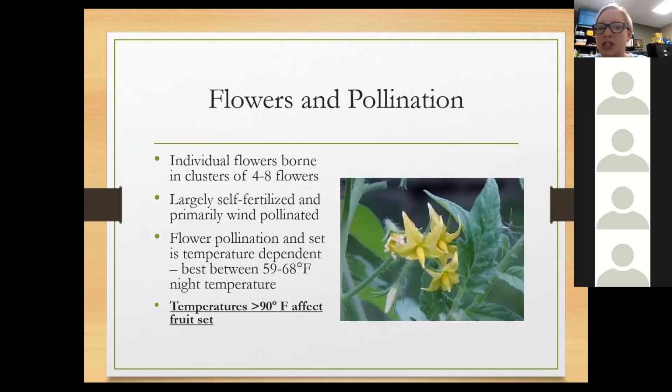Okay, a little bit about tomato flowers and pollination. So as far as flowers go, they are typically in clusters of 4 to 8 flowers. Now, tomatoes are, for the most part, self-fertile, meaning that they can pollinate themselves. And the pollen is spread around by wind or just by the plant kind of blowing in the wind. That's enough to spread that pollen around and provide adequate pollination. Now, certainly insects are beneficial to the pollination of tomatoes. They can help to more efficiently spread some of that pollen around. So when you see bees and other types of pollinator insects on your tomatoes, that is a good thing. We want to have them help us out to get a better pollination on our plants.